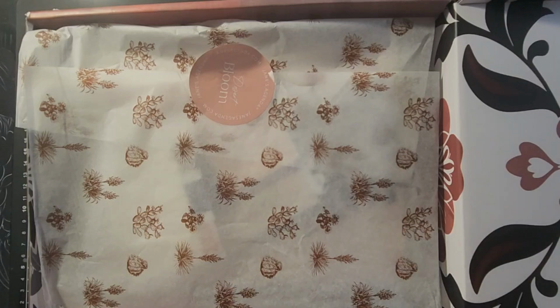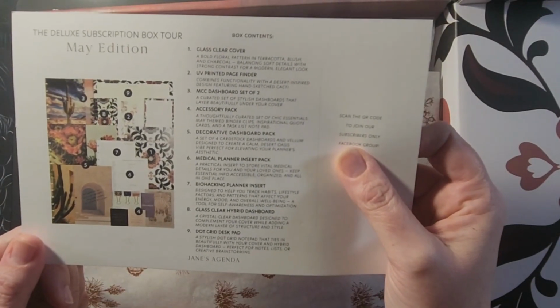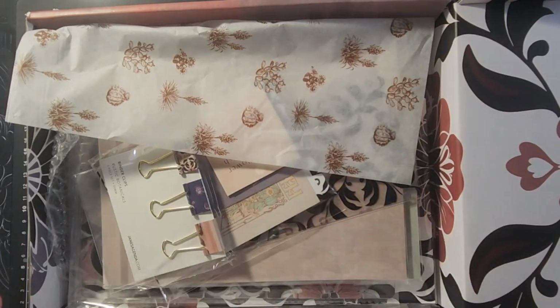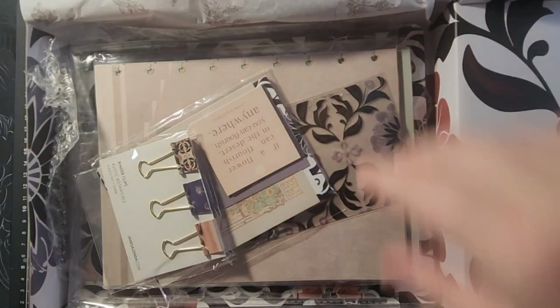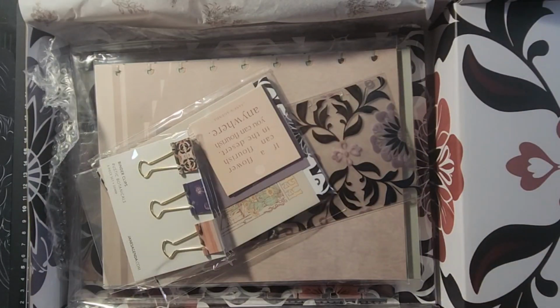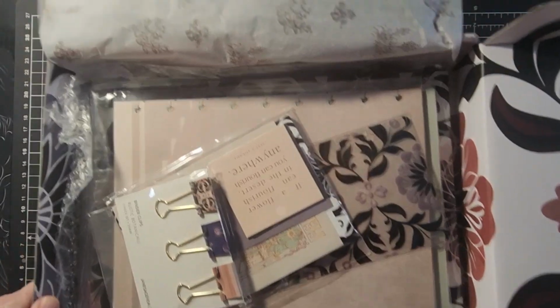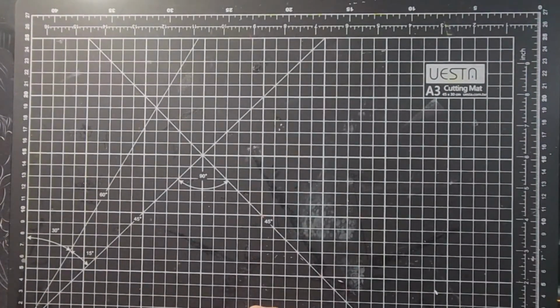All right, so I'm going to give you a little sneaky peek as to what's in the box. There we are. Now I'm going to open this up, and it's so beautiful. I just love opening it and seeing what's right there. It's just so fun. Okay, we're going to take some things out here. Again, this is the deluxe box, so what that means is you get all the things.